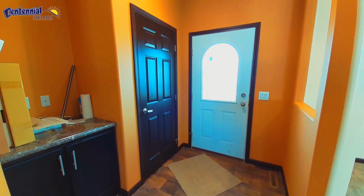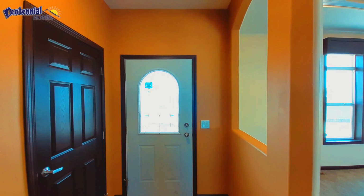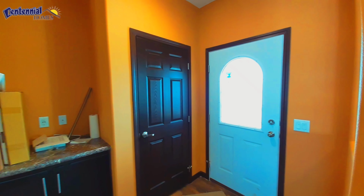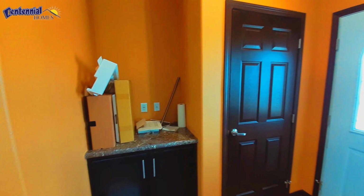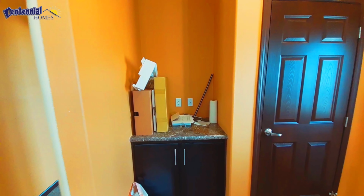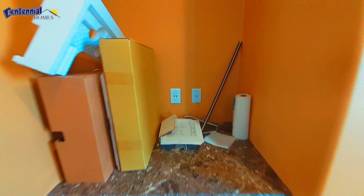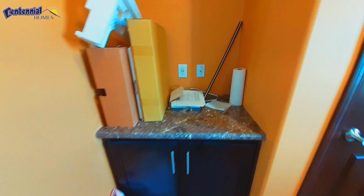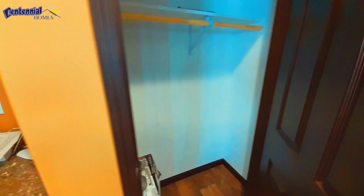Now, once we come in, you've got this nice little foyer. And as you can see, the colors are just as different on the inside as they are on the outside. They went with kind of an orange color on the inside of the home. Got a nice little nook right here to set your keys, your mail, whatever else. Your phones. You see they've got the USB plugs there. Got a nice coat closet right when you walk in.